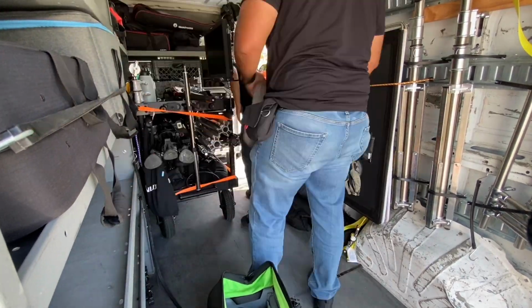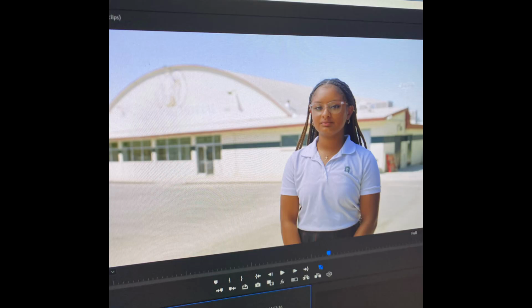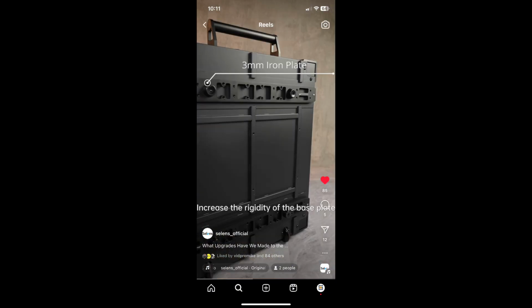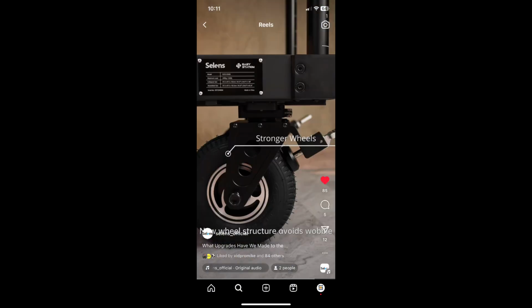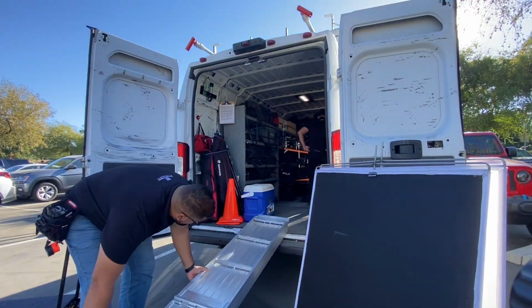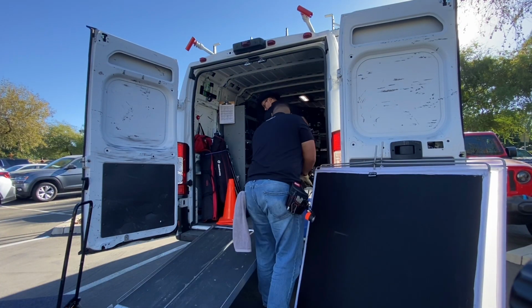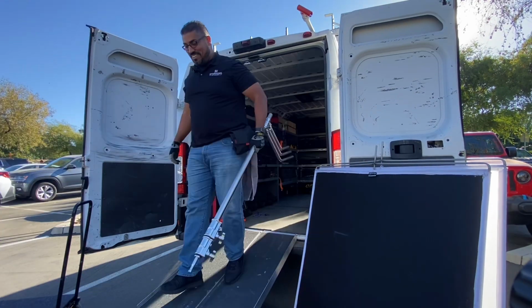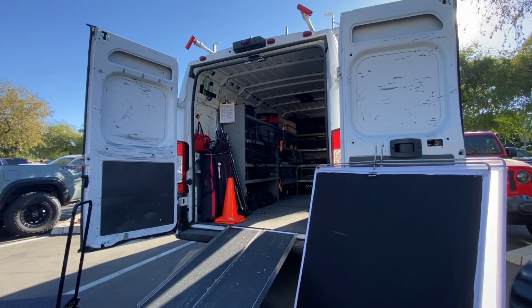We strap the cart down every time. We don't want it rolling around loose back there. We love a good day of production, even when it's hot. We noticed the wheels were giving out a little bit, and we're looking at the new designs that Salence is doing on this, as well as some other things, and there was a project that happened in between these two shoot days, we're coming back for pickups. We'll detail the cart in a later video, but some modifications have been made.